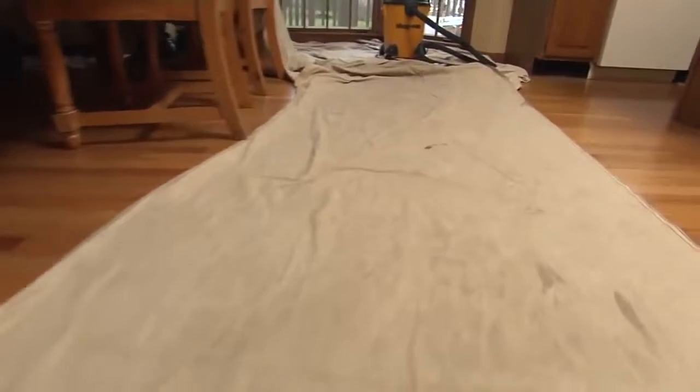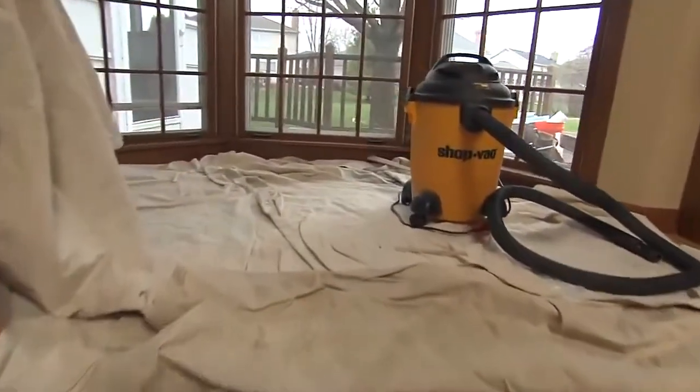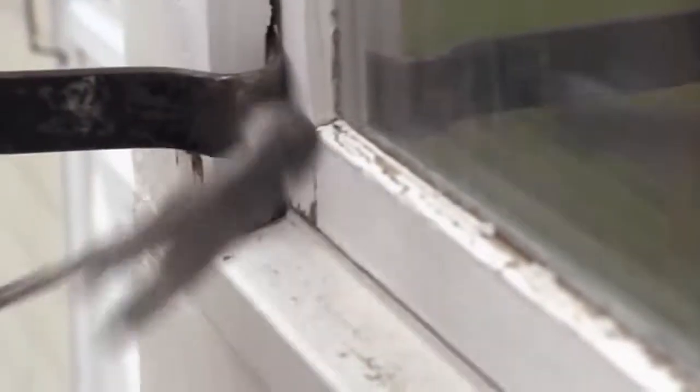The gentlemen are going to come out here. They're going to lay their drop cloths out, inside and out. We want to respect the home. So again, working with our own installers, that's the first thing they're going to do. We're going to take off the interior trim, start taking off the 1x on the exterior.